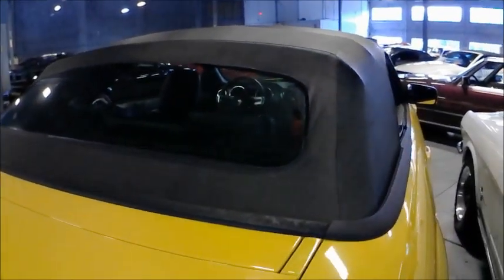Very nice, and the top looks in great condition too, which is always a bonus with a convertible.